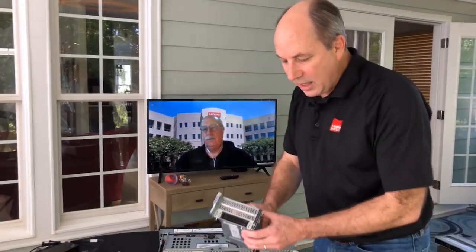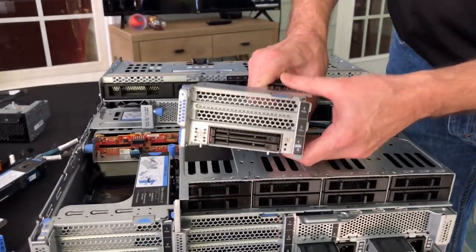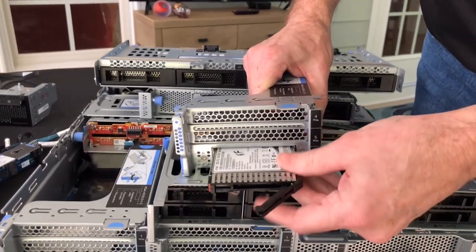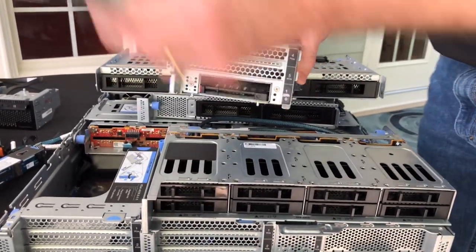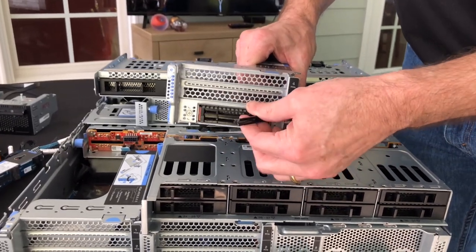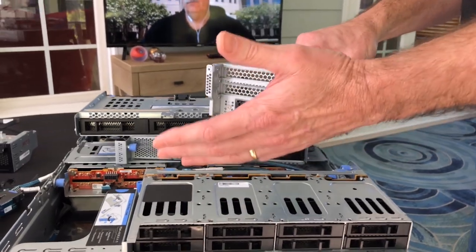We now have a new drive style, a new form factor. These are 7mm drives. They are solid-state drives only, either NVMe or SATA. Yes, and these are hot swap drives. Now, let's compare this, Russ, to the M.2 drives that we have internally.